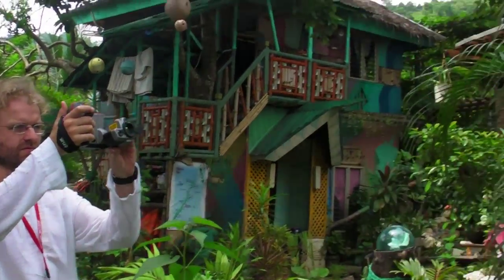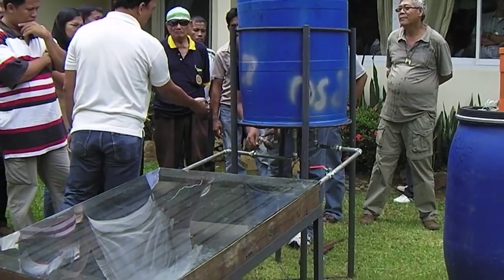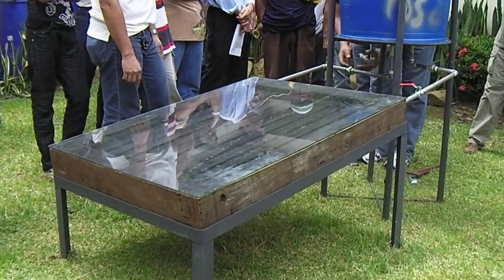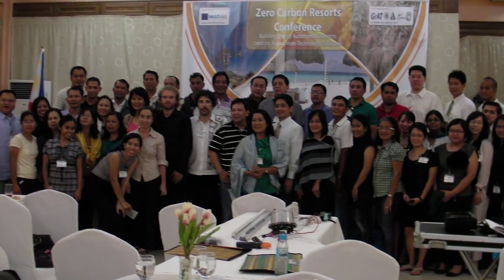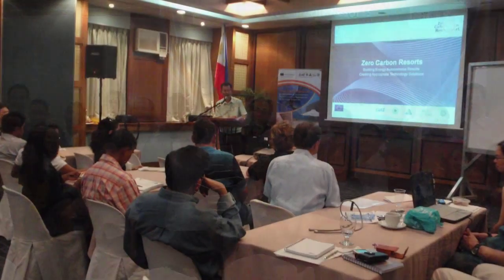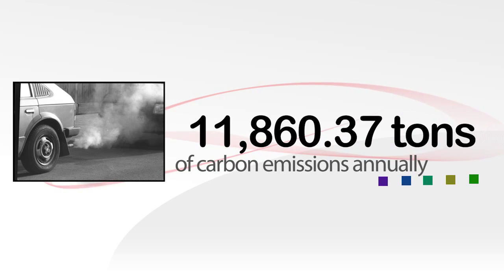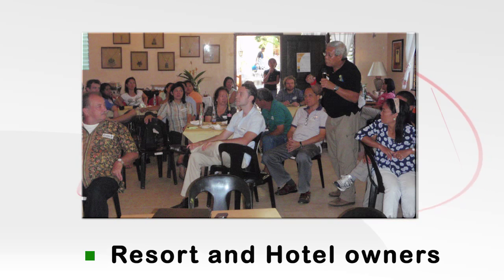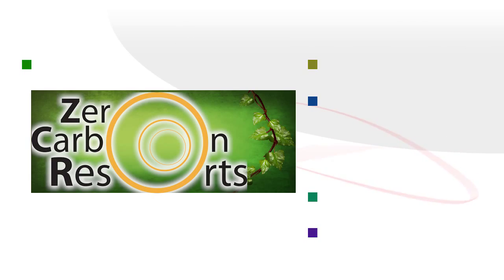The progressive approach of the ZCR project has achieved remarkable success in increasing the resource efficiency of hotels and resorts in the Philippines. The reduce and replace phases have had an enormous environmental impact and produced impressive economic returns for the participants. The ZCR team has worked with more than 500 resorts and hotels in the Philippines to reduce carbon emissions and costs. 11,860.37 tons of carbon emissions have been avoided annually, equivalent to 5,640 cars. At the same time, the companies taking part have achieved monetary savings of 241,878,143.41 pesos per year. Going green has improved their profitability dramatically.